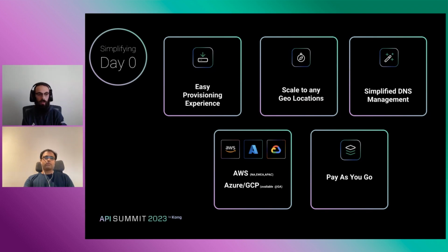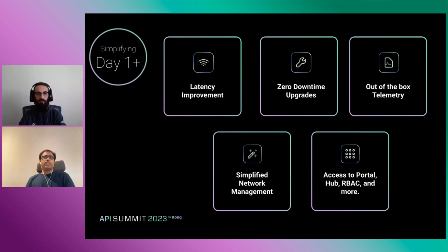Now, on to Deepak to talk about day one operations. Thanks, Leo. Now let's see how Cloud Gateway is going to simplify day one and beyond for our customers. Our global DNS infrastructure continuously monitors the latency so we can provide a low latency experience. Our system will automatically perform the traffic routing adjustments to reach the low latency requirement.